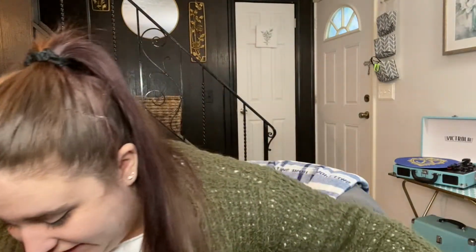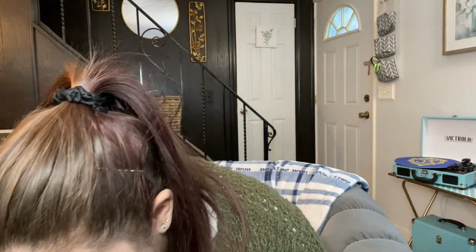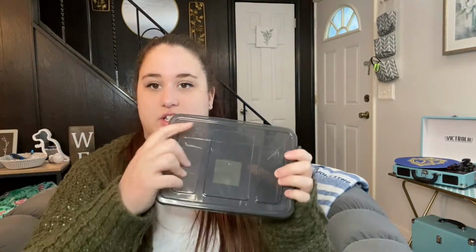All right, and then moving on from summer stuff. This next thing that I got is totally random, but it's just this little storage bin that you can latch. The reason I got this is because I have another one of these from years ago, but the top broke, so things are falling out of it. I haven't seen these in years, so I just picked this up because I saw it, so I can replace the one that's broken.